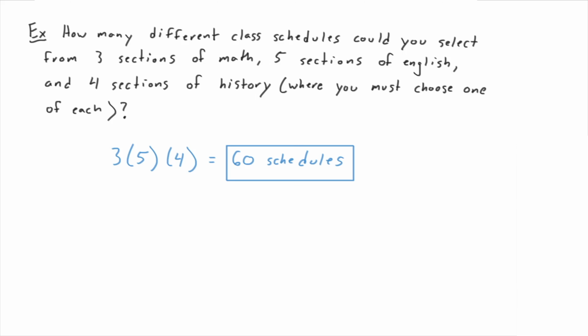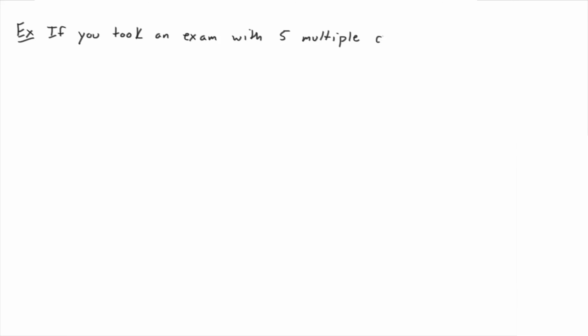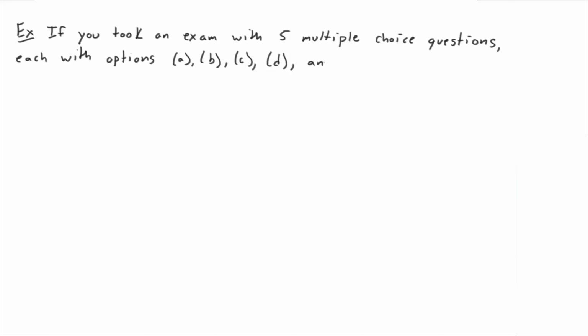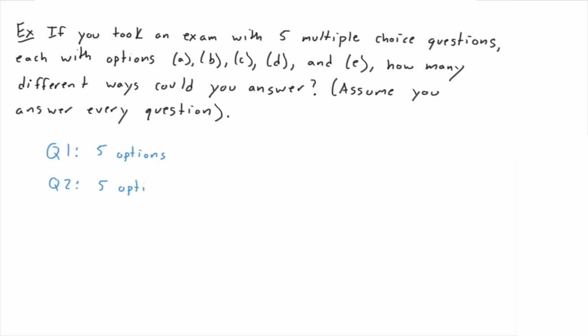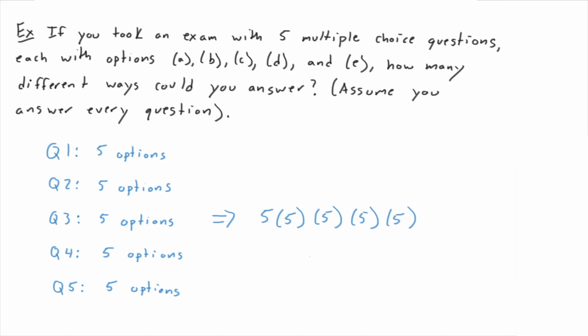If you took a test with 5 multiple choice questions that each had options A, B, C, D, and E, how many different ways could you answer, assuming that you answered every question? Well, write out the 5 questions as each successive event, determine the number of options for each, in this case, 5 for all of them, and multiply 5 × 5 × 5 × 5 × 5, or more simply, 5 to the 5th, which equals 3,125.